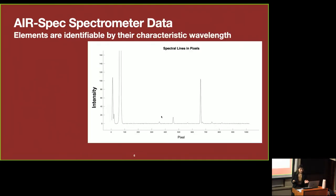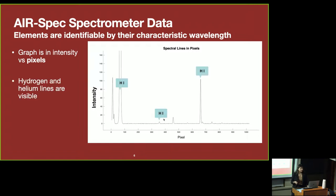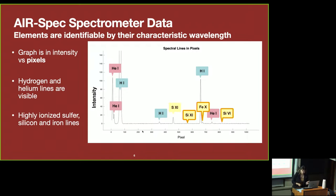And so I want to emphasize that this is a plot from this specific measurement. The atmospheric absorption was already subtracted here. This is an intensity versus pixel plot. And what's interesting here is we can immediately recognize that there are helium and hydrogen lines here. But what's really interesting is that there are also ionized sulfur, silicon, and iron lines, which are here. Now, these three in particular, we know that they exist, and they have been predicted, but they have never actually been observed. So this is the first time that these have been recorded, and we can actually find their wavelengths. So let's do that now.